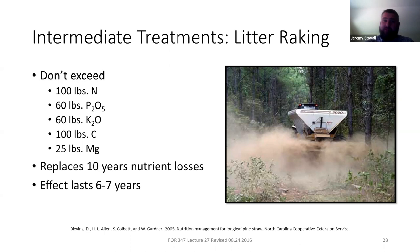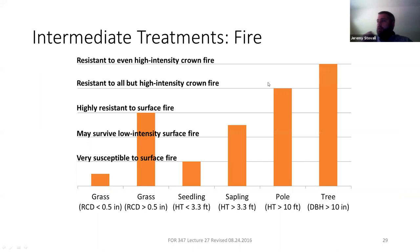So if you're gonna litter rake, don't burn the stand and throw some fertilizer in your prescription as well so you don't reduce growth of your stand in an unsustainable fashion. And again, another common intermediate treatment in longleaf, if you're not litter raking, is prescribed fire. And we can see in the middle of a rotation, you're looking at trees on the right here, very resistant to fire. So that's what I have on longleaf pine.